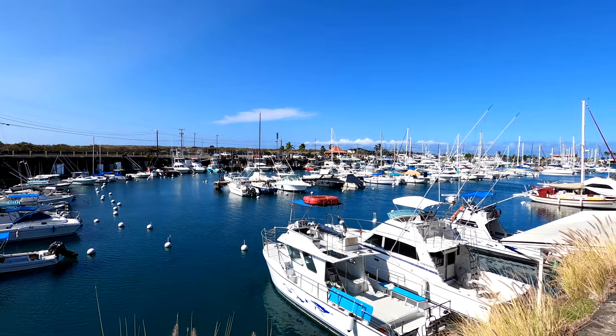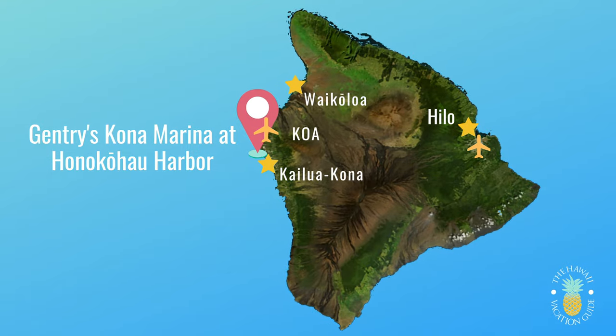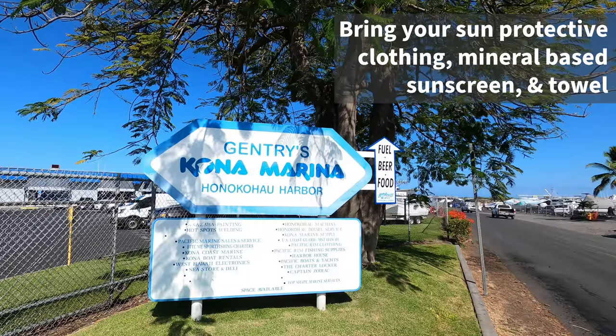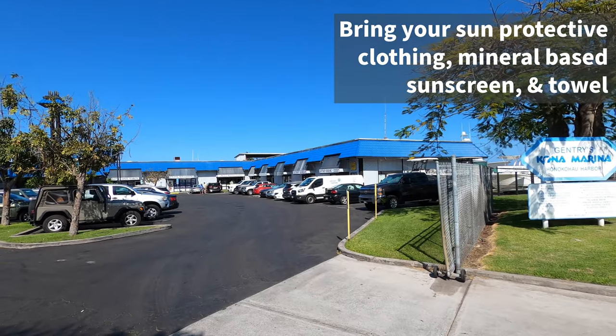I'm at Kona Marina at Captain Zodiac's office for drop-off. Erica and the kids dropped me off. They could not make it today. It's just too much time out on the water, too much sun for them. Captain Zodiac does let kids four and older come out here though, and it is hot today. Suntan lotion is key. Actually, some protective clothing is key.